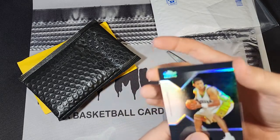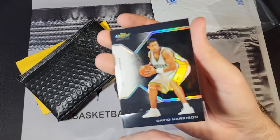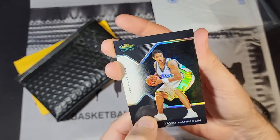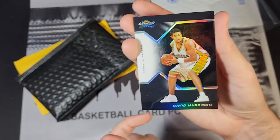And, back in 2004, I wasn't as interested in refractors. I've kind of always been a patch guy, but I have slowly been picking them up and trying to catch up all these years later. And this black refractor is one that I've had on my watch list for a long time.